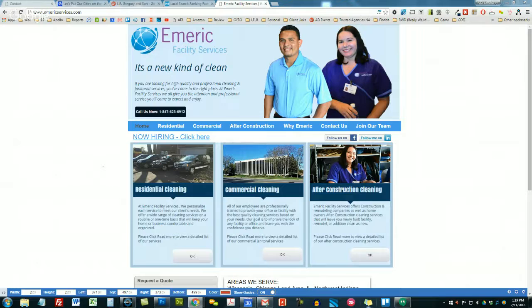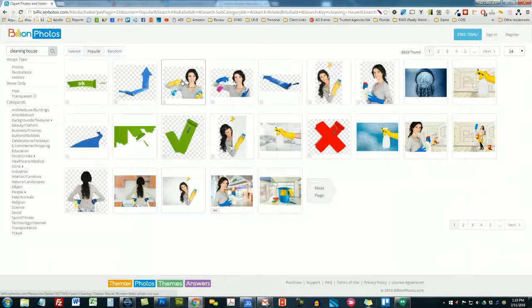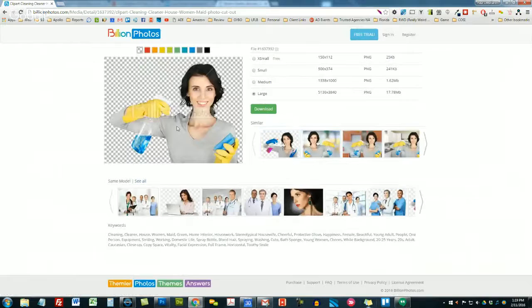Let's see if I can find a quick stock photo. Okay, so, yeah, not that I'm saying to use this stock photo, but this gives me an idea of somebody who's cleaning. Maybe if I have a version of this where somebody's inside of a house. In the uniform, yeah. Yeah.